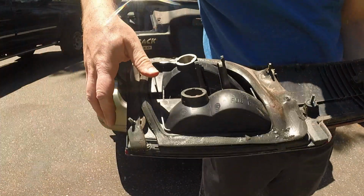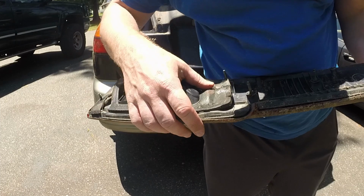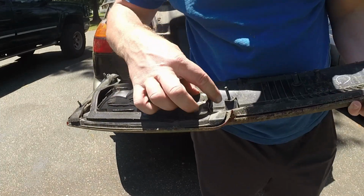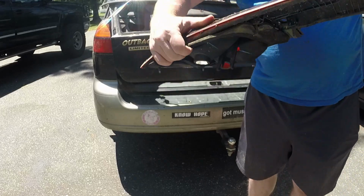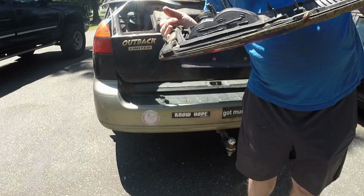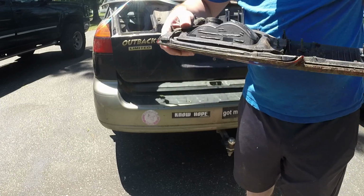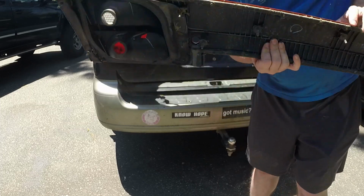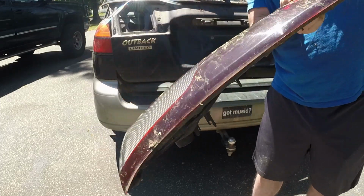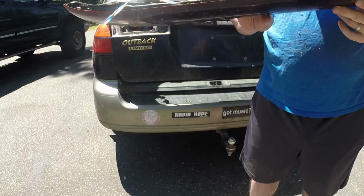So it's definitely... This is shiny, that's not wet. It's wet here, that's for sure. But it definitely gets wet in this housing. So I think what we're gonna do is just drill a hole in the bottom. Let some of this water drain out. Nothing in there now, of course, it's bone dry. We're gonna drill a hole in the bottom and see what happens.